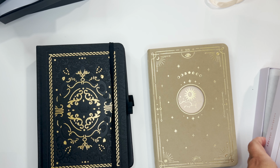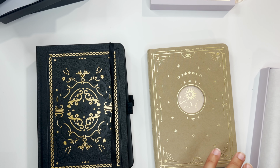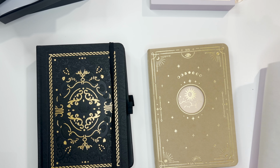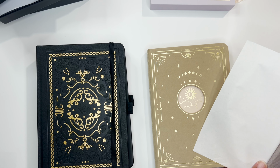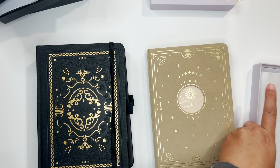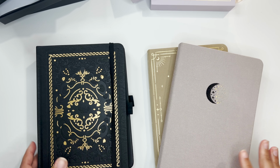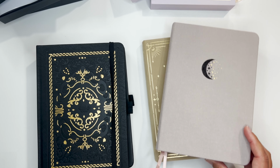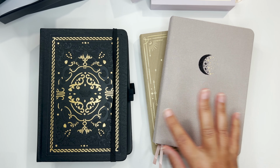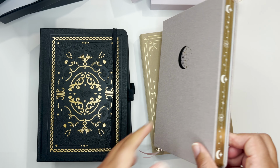When we're talking about comparing these brands, they're both super high quality. You're not going to find anything here being cheaply made. That's not the MO of either one of these brands. They both have the very thick 160 GSM paper, so there's no ghosting, no bleeding. You can paint on them. You can use watercolors. You can use acrylic. You can really abuse these.